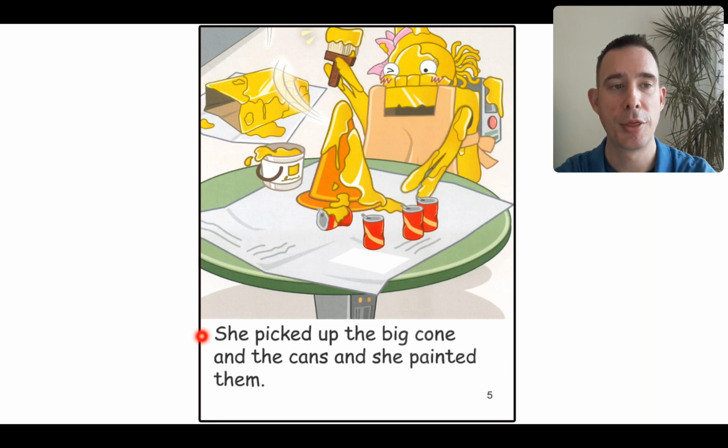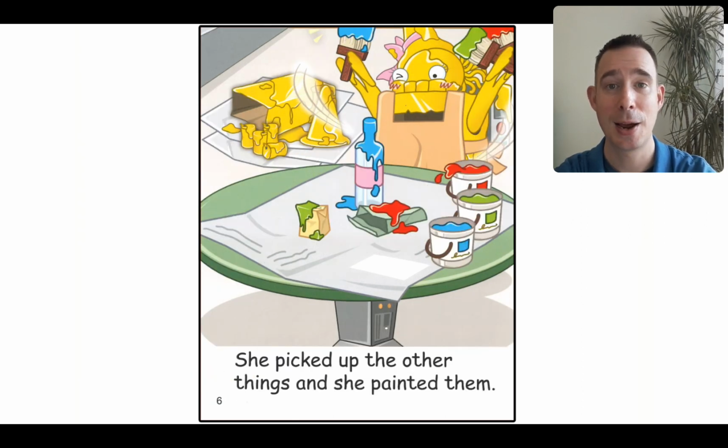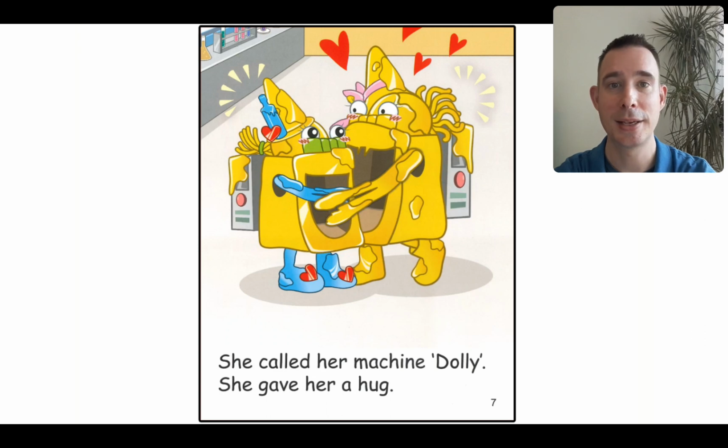She picked up the big cone and the cans, and she painted them. Everything's gonna be gold. Oh, wait, I was wrong. There's a blue too, and I can see green as well. Okay, so I was wrong. She likes all kinds of colors. Let's read together. She picked up the other things and she painted them. So Polly is a good painter now. Oh, I guess it worked.